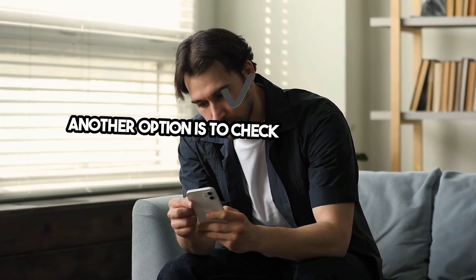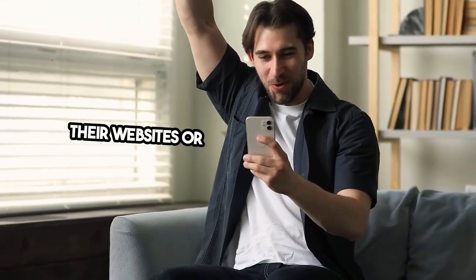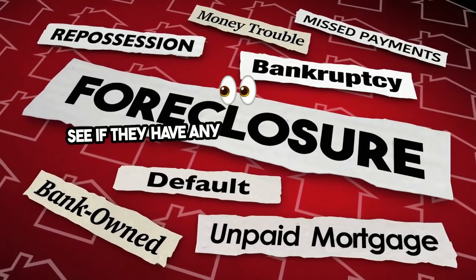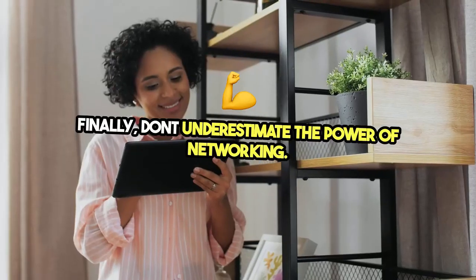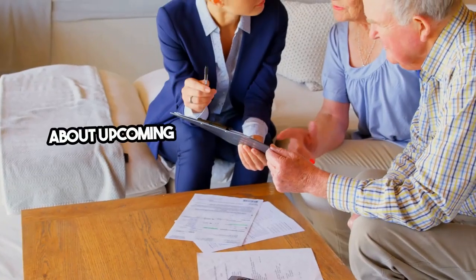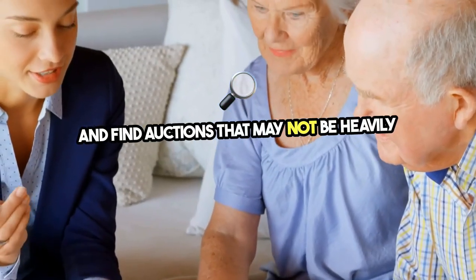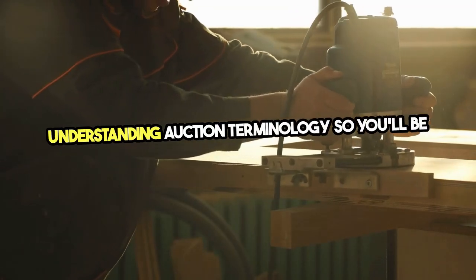Another option is to check with your local government. Counties often post upcoming auction notices on their websites or even in local newspapers. Banks and lenders sometimes hold auctions directly, so it's worth reaching out to local banks to see if they have any foreclosure properties available. Finally, don't underestimate the power of networking. Real estate agents, investors, or even friends in the real estate world may know about upcoming auctions before they're publicly listed. By staying connected, you can stay ahead of the game and find auctions that may not be heavily advertised. In the next part, we'll talk about understanding auction terminology, so you'll be prepared when it's time to bid.